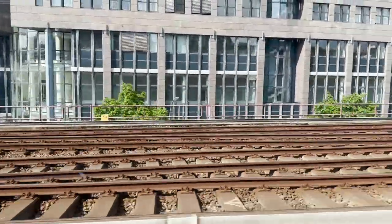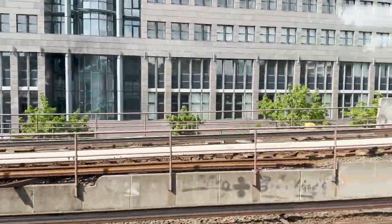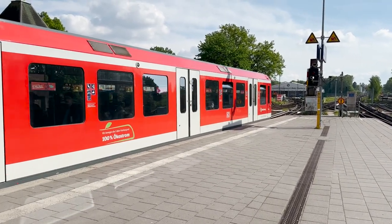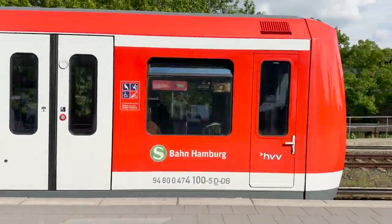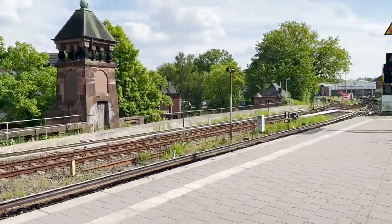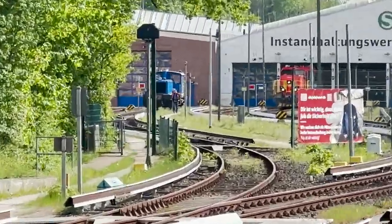Our time in Hamburg was over, so we got on the S-Bahn towards the airport. We realised that our train wasn't going to stop at the airport, so we got off at this small station, which just happened to have some good views of a depot, where you could see some shunters packed up.